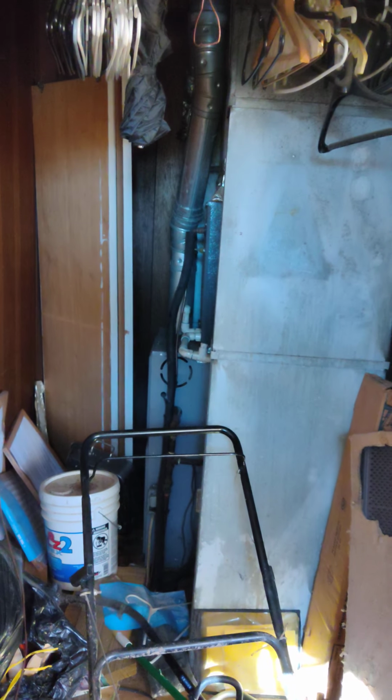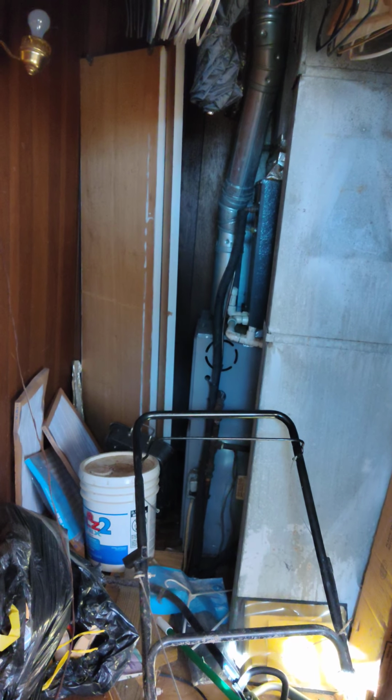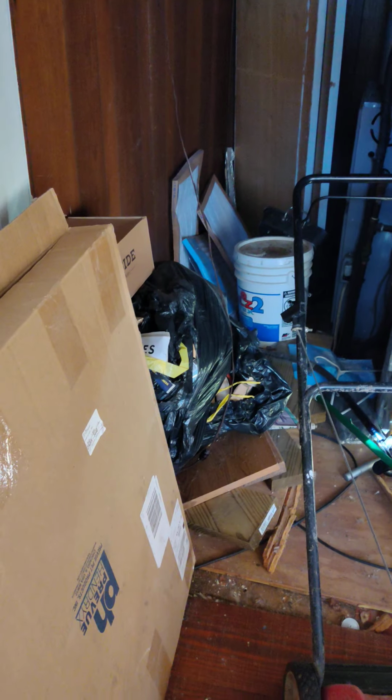This is the closet that holds the heating unit, the forced air gas heating. It's not very old. We had to have it replaced when we were living here, because the old system had to be condemned and had to be replaced.